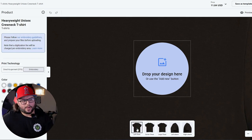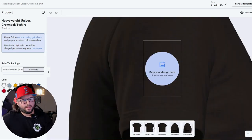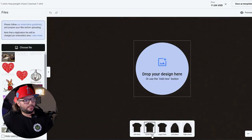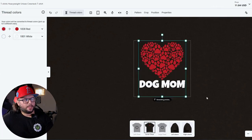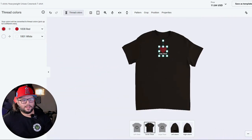Okay, and then obviously there's left chest, center chest, large chest, left sleeve, right sleeve. Now we'll just go ahead and mess around with this to give you an idea real fast. We'll do center chest, right? And then I'll just put that dog mom one, and it's generating a preview for us. If we zoom out a bit, you kind of get the idea where the position is.